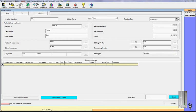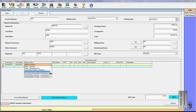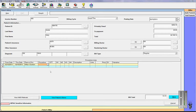So we'll do the procedure now. This is the procedure line. It defaults for today's date, or you can do from through if it's a hospital visit. Place of service, doctor's office, or you can select from numerous different, as you can see here, hospital, emergency room, inpatient, outpatient, we have it all. So is that already pre-entered in there? Yeah, that's already pre-entered in there.